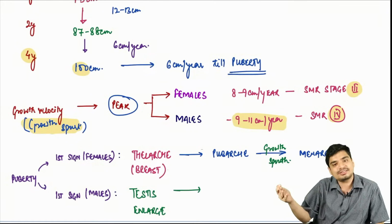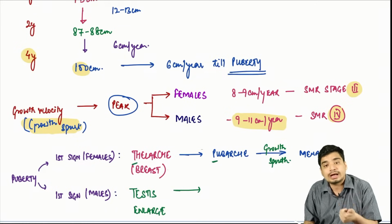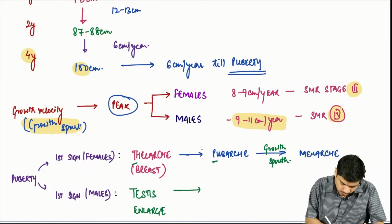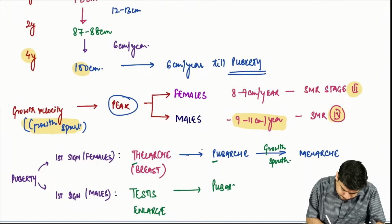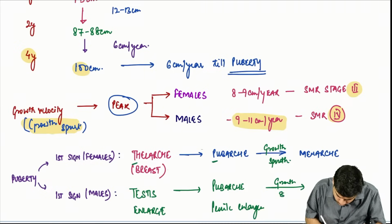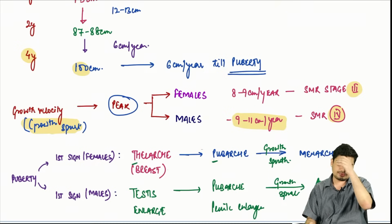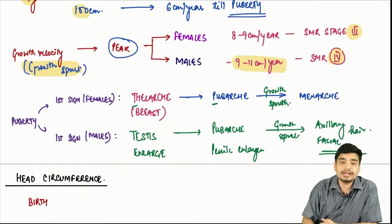This is followed by the same letter I said. So T, after T comes P. So males will have what? They will have their pubarch and penile enlargement, followed by their growth spurt, and finally the development of axillary and facial hair.